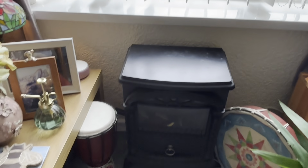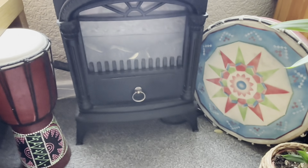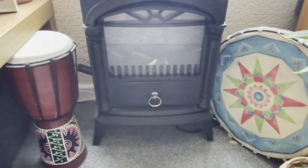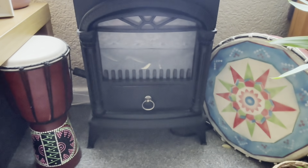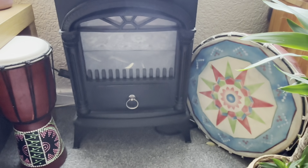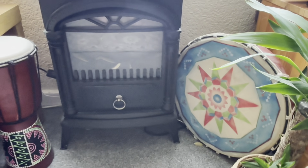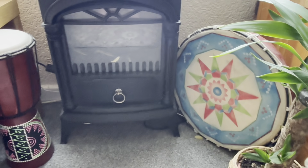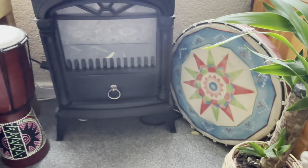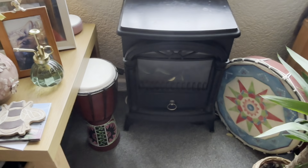Moving round. Oh, there's my 2 drums. I've got a little djembe, and I've got a shamanic drum as well. If you've never tried drumming, I highly recommend it. It's very therapeutic, it's very relaxing, it's really calming, and it's also a great way to raise energy, actually. If you are doing spell working, especially as part of a group, it can be really energizing, so it can do so much, and I really recommend having a go. And here is our little electric stove.